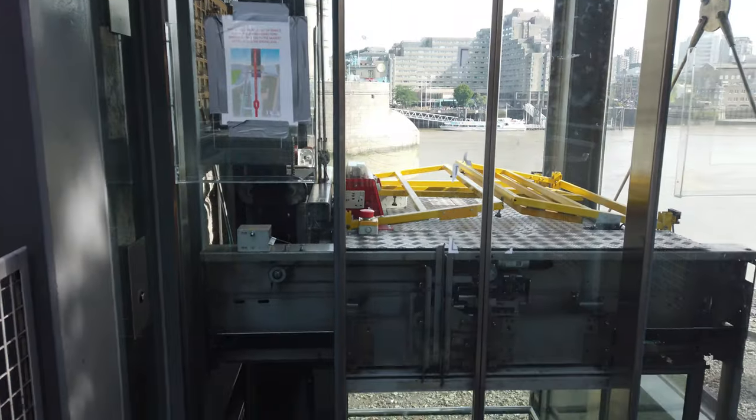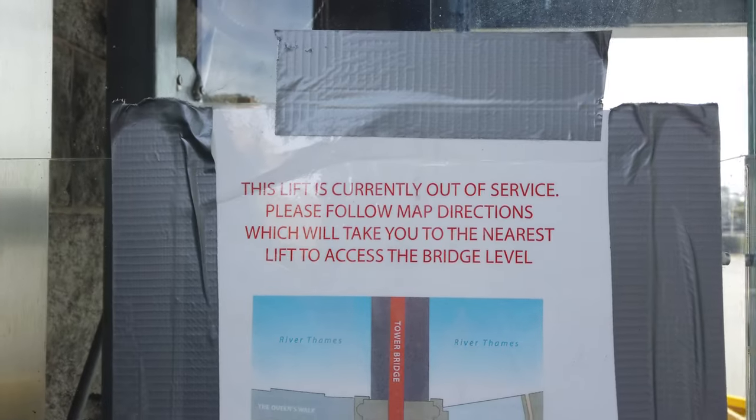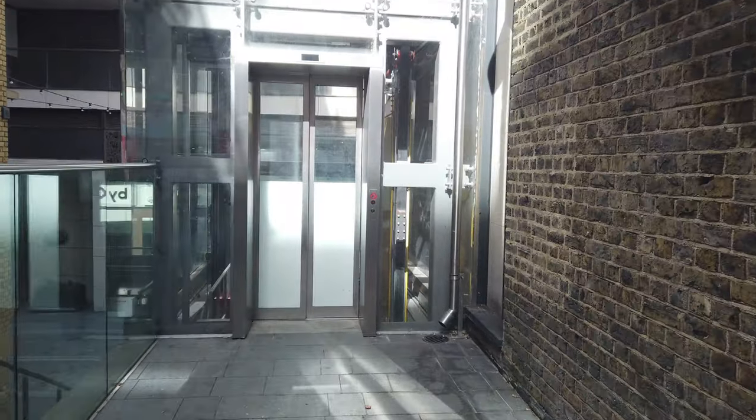And we had a lovely walk over Tower Bridge, and then we got to a lift that was broke. Well, this is Shades of Las Vegas. That's the first accessible lift out of action. And then we found a lift that took you down onto Duchess Walk. I thought it was called Queen's Walk, that part, but it's not. Apparently it's Duchess Walk, which takes you past the HMS Belfast.